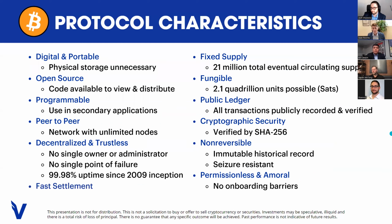And just to give you an example, we can look at some of the characteristics of an actual blockchain that we invest in. Bitcoin stands out as the most established blockchain and the largest by market cap. We could talk to you about Bitcoin all day, so we're happy to discuss and answer questions at a later time or date. Real quick here, some of the more well-known characteristics are fixed supply of 21 million, immutable public ledger, and the open source and transparent nature of the network.